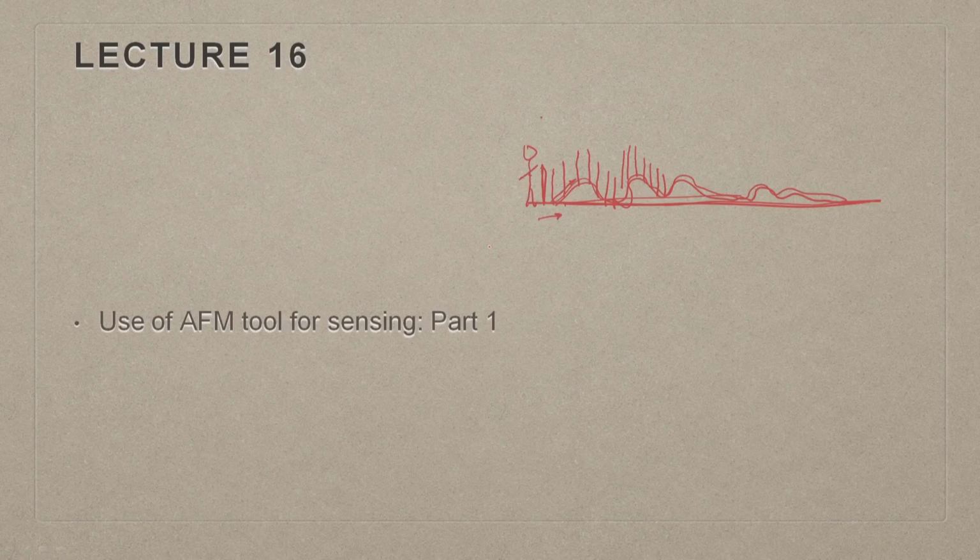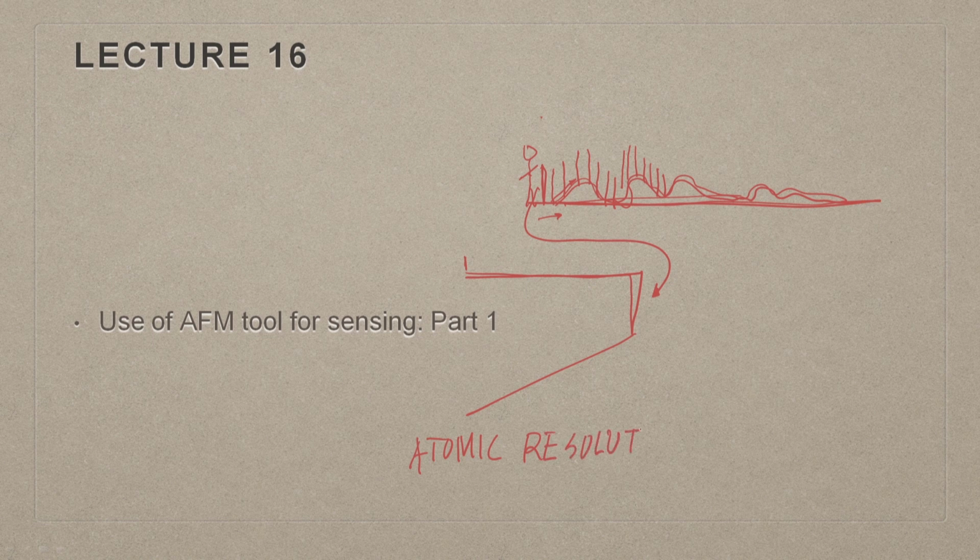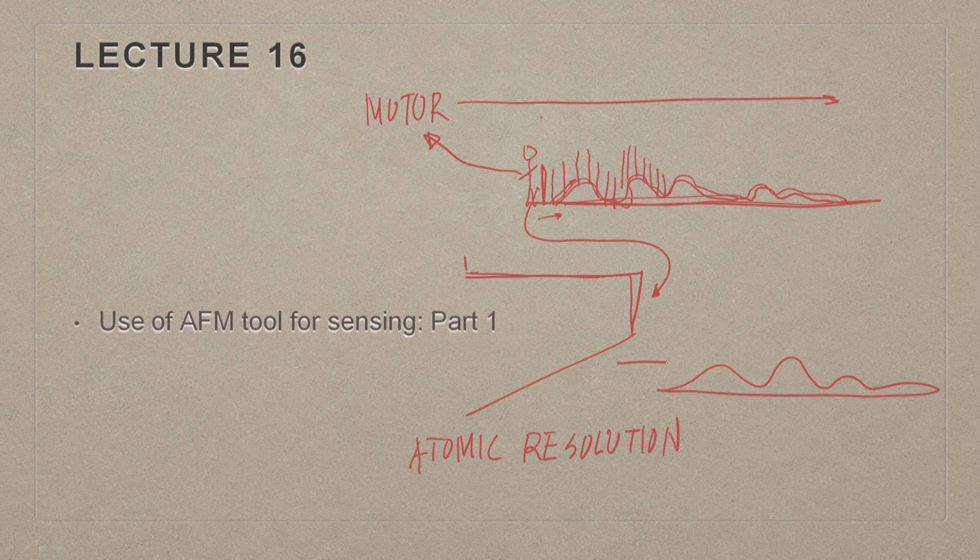Say for example, instead of this stick, now I draw something like this. And now I replace this stick with a tip. And this tip, the end point, is at an atomic resolution. Now, what you are doing while you are walking, imagine you are being replaced by a motor which is allowing this pin to move like this. So, now this pin, now again let me draw the surface. Now, this pin is moving under the influence of this motor. This motor is allowing it to move. So, it will move, it will trace it like this.